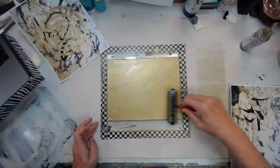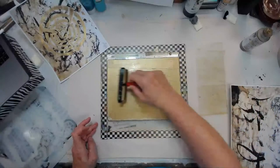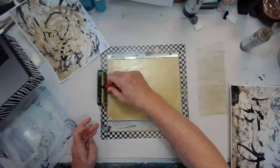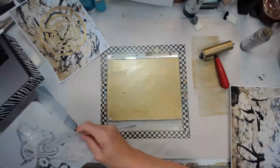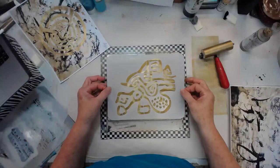I'll run through a few of these, and then I'll go back to trying to figure out what I'm going to do on my project. Let's do this one. This is the 8x10 called Roamings.